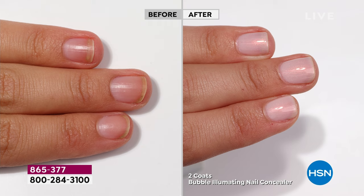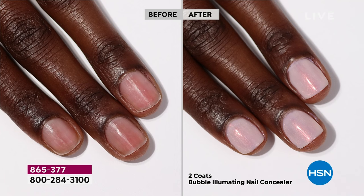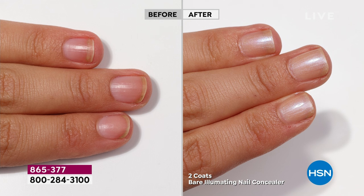If you're a lawyer and you go to court and they need you to be in a conservative color, this is your color. If you're a doctor and you feel like, you know what, I'm not gonna fuss around with my nails, I have gloves on all the time, fine. Do something that's easy and quick. This dries in seconds.